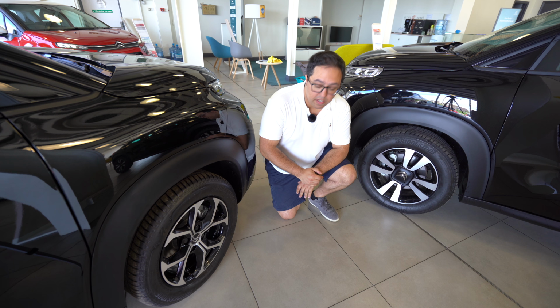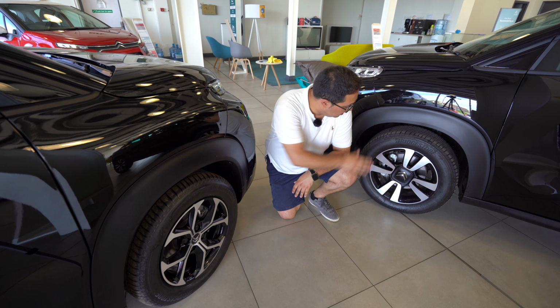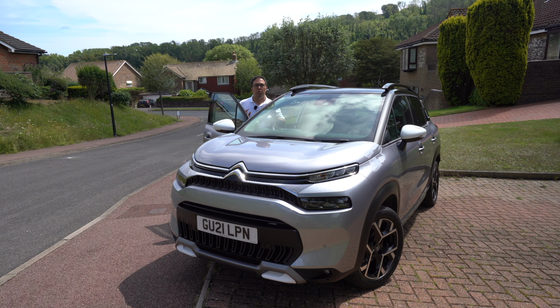So let's look at some other differences now. We've got totally different alloy wheels. This is the facelift, this is the pre-facelift, and these wheels have a more dynamic design if you look at them closely. There are three engine types on the C3 AIRCROSS.